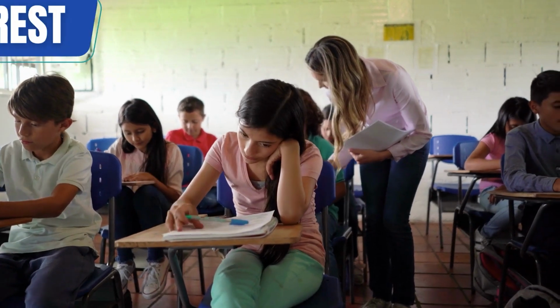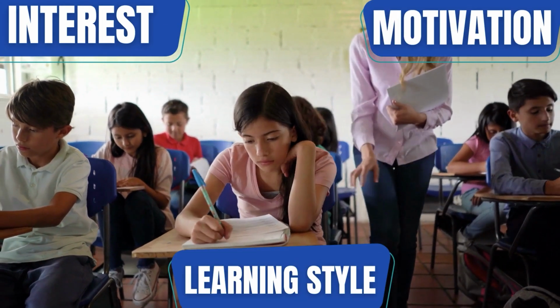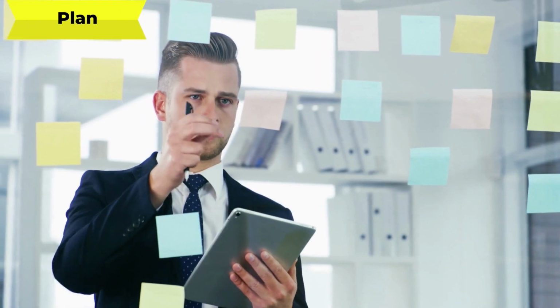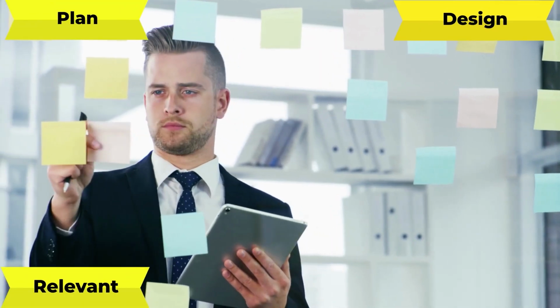So how can you create amazing activities? First, you got to know your students' interests, motivations, and learning styles. Gather that info through surveys or discussions. Next, set some goals for the activities and then plan and design them to be relevant and meaningful.